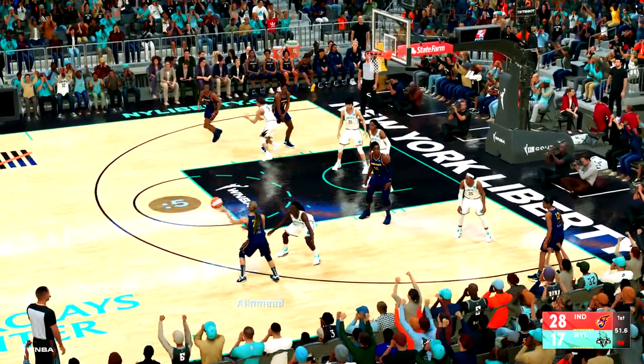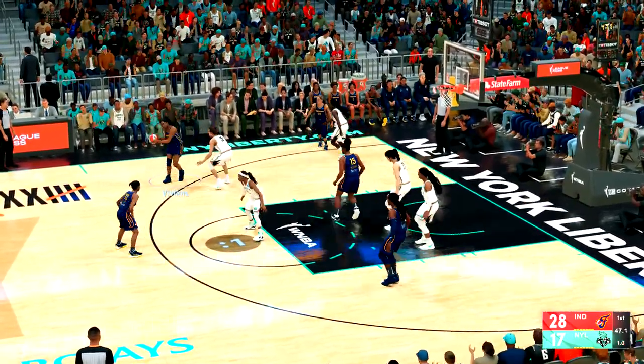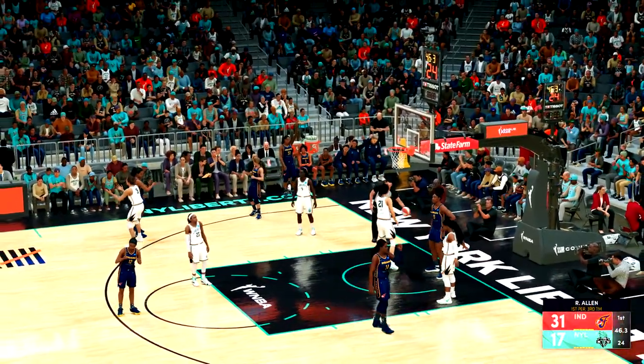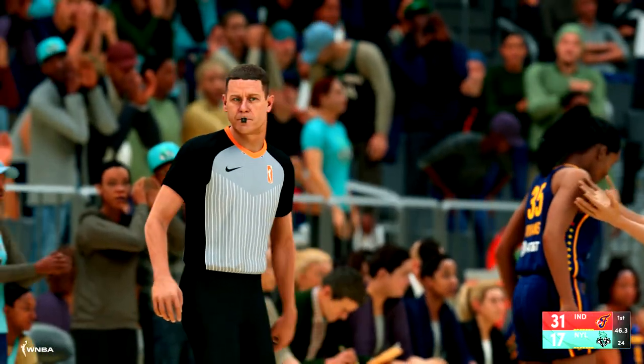Now here's Alemán. Five on the clock. Outside Denise. Oh my! She'll go to the line with a chance for a four-point play. Shooting one. It's on Allen.